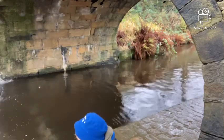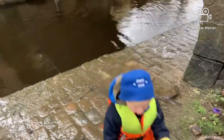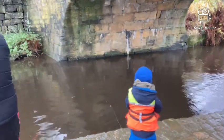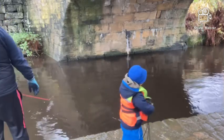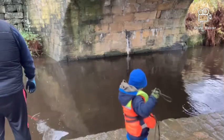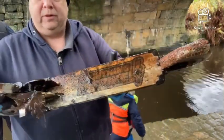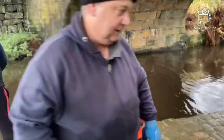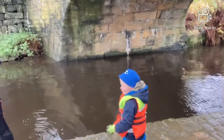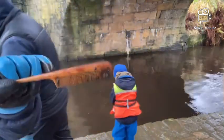A big bolt. Lightning strike. Lightning strike scooter. No handlebars, or I would have rode it. Got some handlebars, guys, for an old bike. Craig's Christmas present for his beard.